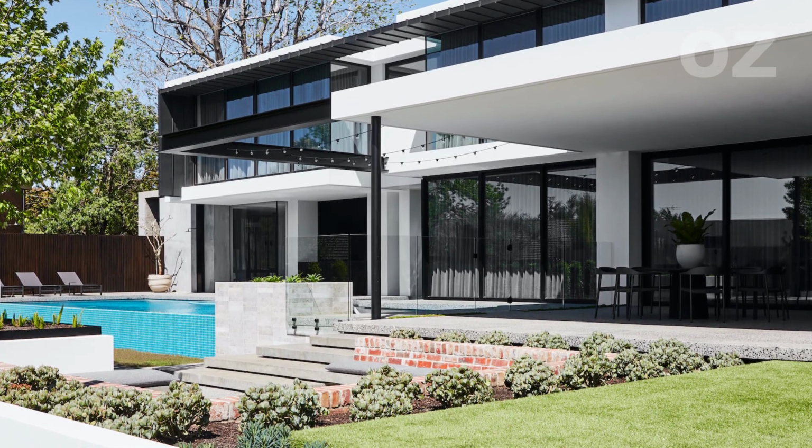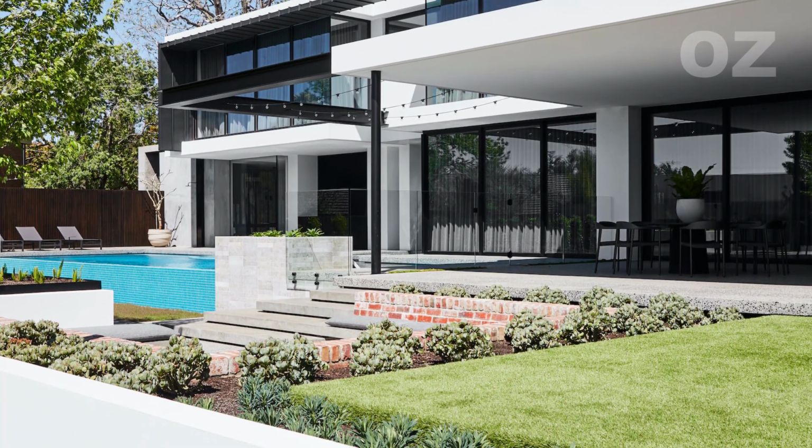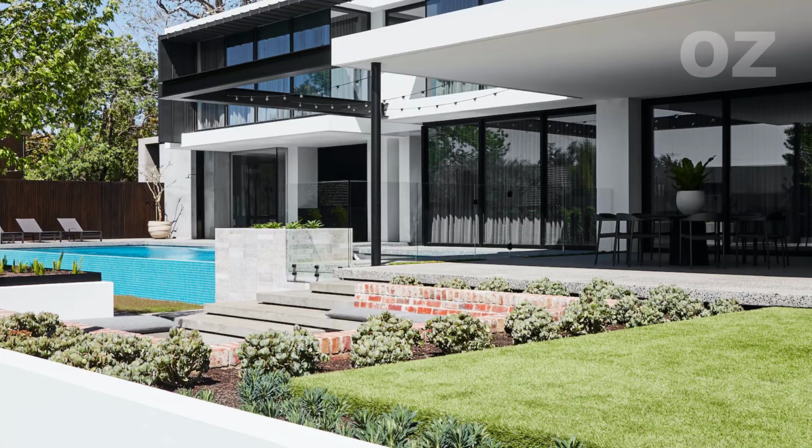But functionality is equally important. Every design element in Project 350 encourages interaction between family members. Open spaces promote togetherness, while designated zones allow for individual activities and work.